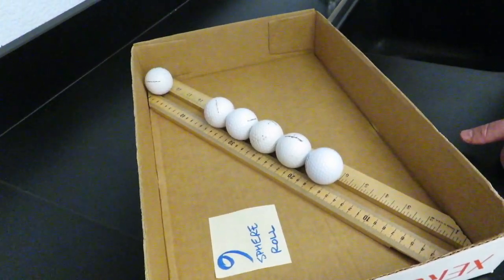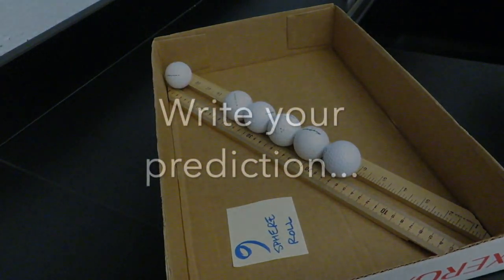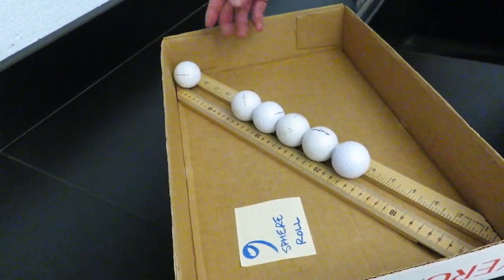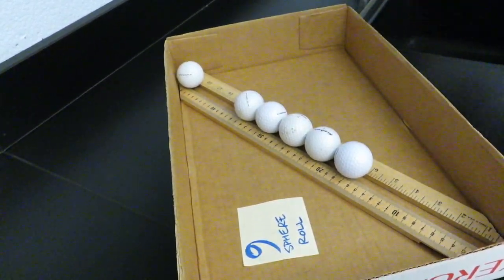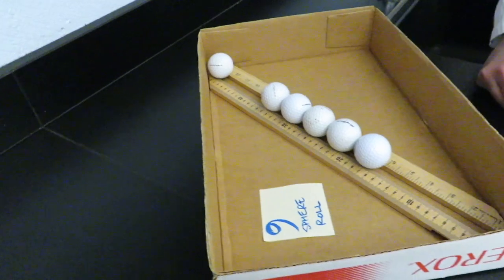I'm gonna give it a roll. It's gonna hit this ball. What do you think will happen? Make your prediction. Maybe this ball's gonna bounce off, and these will stay in place because they're heavier, you know, together, collectively. Or they could all fall off the track. Or maybe all of these are going to roll, but they'll move much slower. Let's see. Here we go.